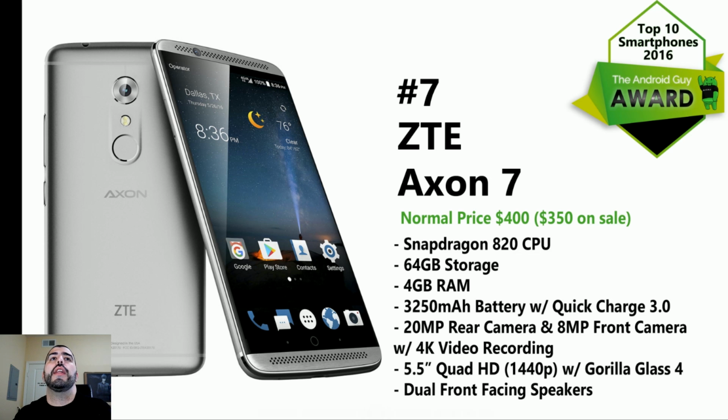You have, again, a 20 megapixel rear camera, 8 megapixel front camera with 4K recording. You can pretty much guess everything at this point will have 4K recording, so I'll stop mentioning that part. It is one of the only phones in this price point, though, that has a Quad HD display. I believe actually the only one at this price point that has a Quad HD display. So you really get a much sharper screen than the others. But not only that, you have Gorilla Glass 4. Again, something you don't typically get at this price point.